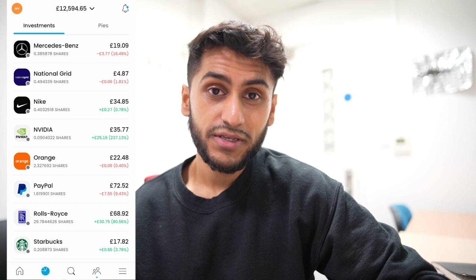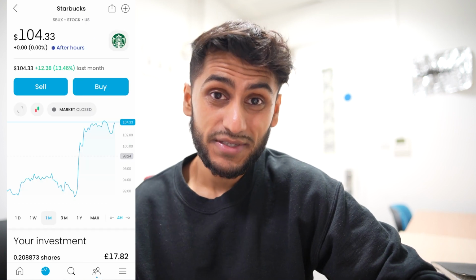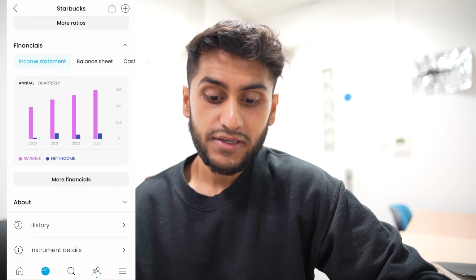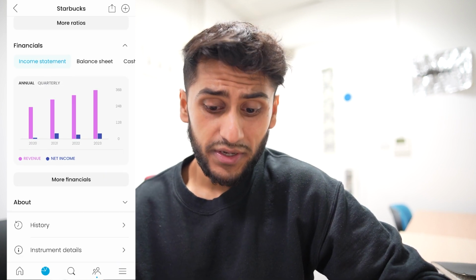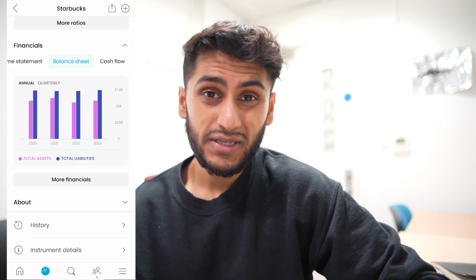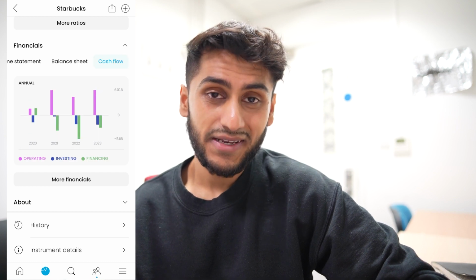So next I have 0.2 shares in Starbucks, and over the past month that is up by a huge 13%. They do pay a dividend yield of 2.19%, and as you can see from the income statement, everything looks pretty good. Revenue is increasing a lot. Balance sheets look very similar since 2020, so I don't think it's something to worry about. And as you can see from the cash flow, a lot less in financing this year.